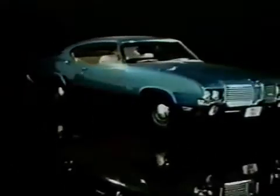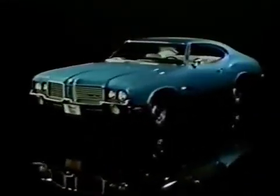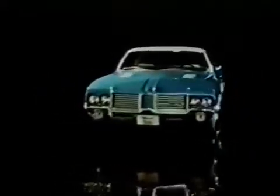This is Oldsmobile's lowest price Cutlass. A lot of car for less money than you might think. Now, let's make it an even better value. Let's add a louvered hood, vinyl roof, white walls and wheel discs, rocker panel and wheel trim, nylon carpeting. 7 features at special savings at your Olds dealers now.